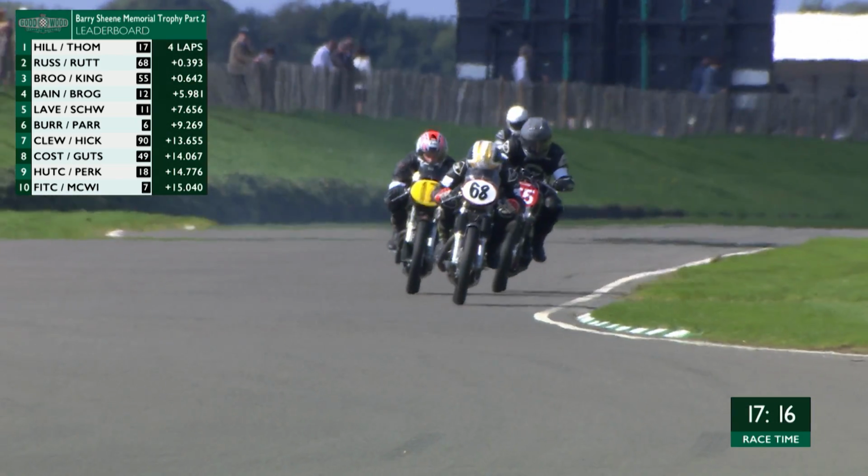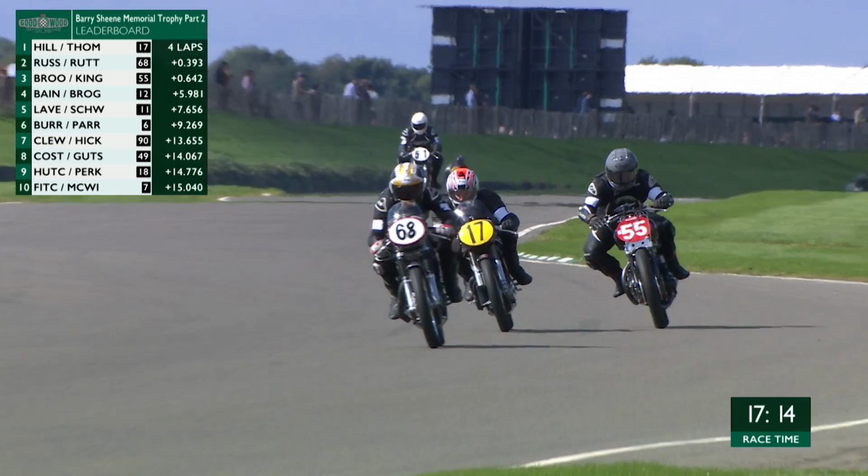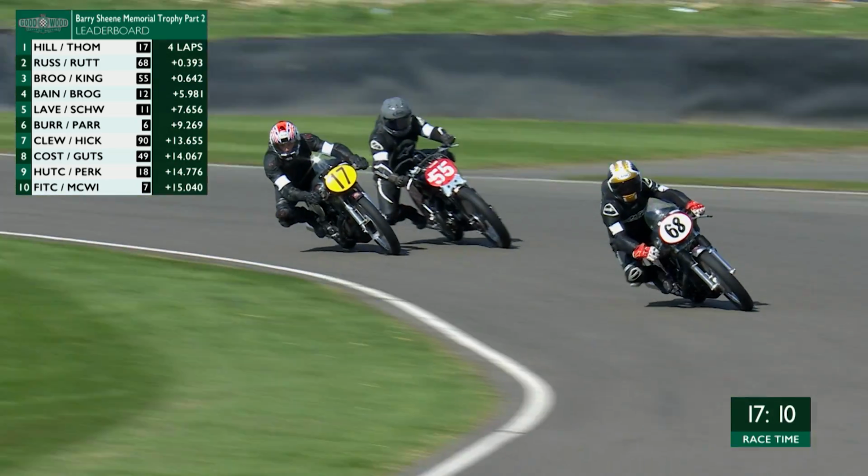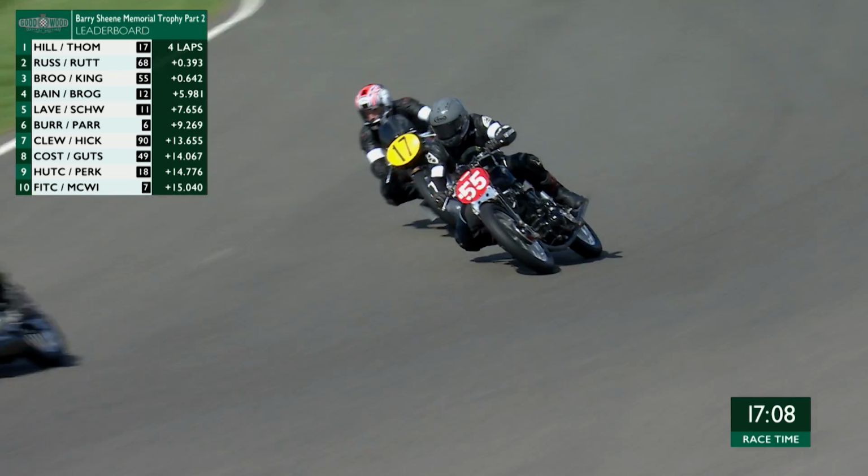Derek Bunning has got a bit of a smoky bike. Then the 51 bike is just pulling to one side behind, so that means Ian Duffus won't get a go, the Scotsman. Look at this round the outside.